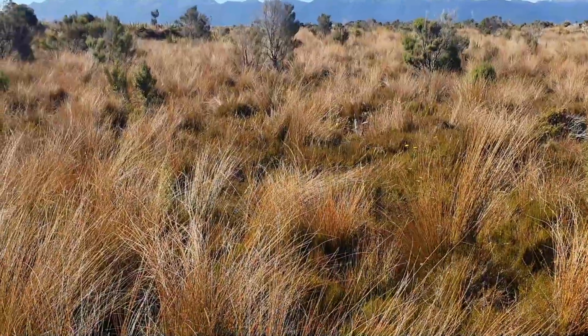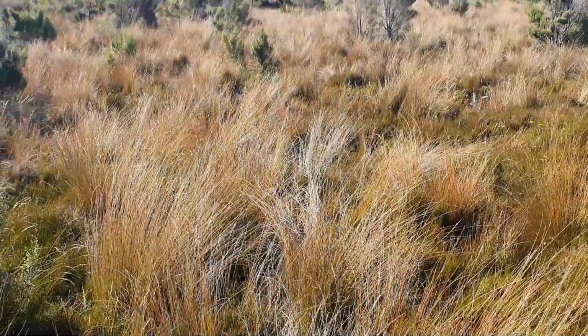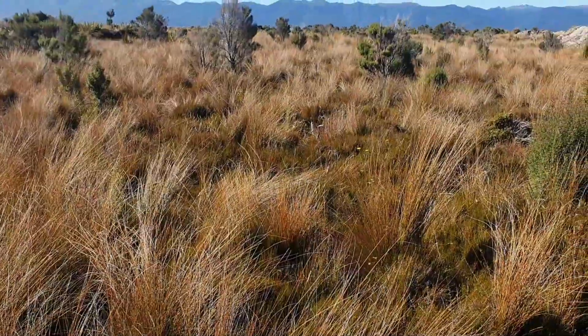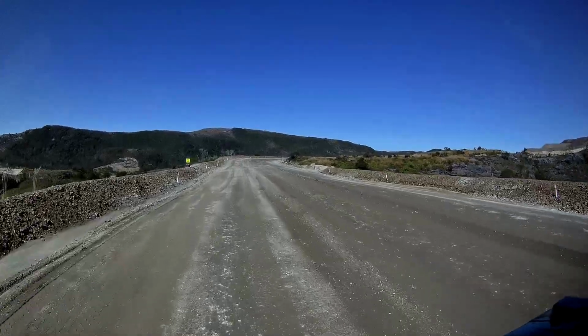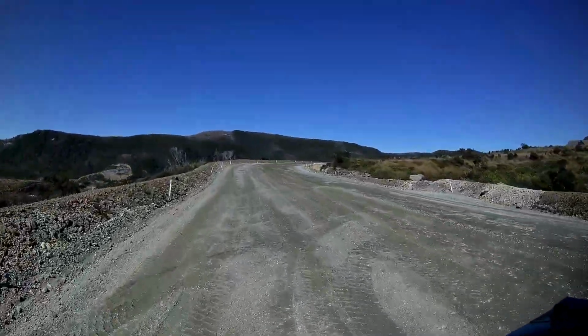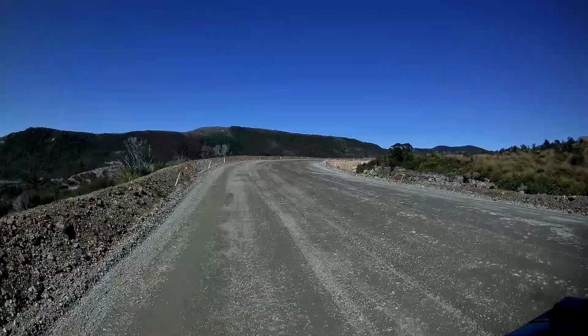Now, have a look at this. I've walked over a lot of parkies, and this is as good as I've seen. And it's way up in the middle of the sky. Just unbelievable. And it was actually started in about 2013, I believe.